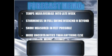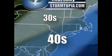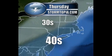Well, things are active for the first time in a while. Of course, we're looking at a rather stormy pattern that's really not far off, and things are really going to get interesting, I'd imagine, not too long from now. Temperatures near average until later in the week. Storminess is going to be in full swing. We're looking at snow potentially measured in feet, but a lot of uncertainties with this upcoming pattern. So we're really going to have to keep it tuned to stormtoolb.com so we have the latest information.